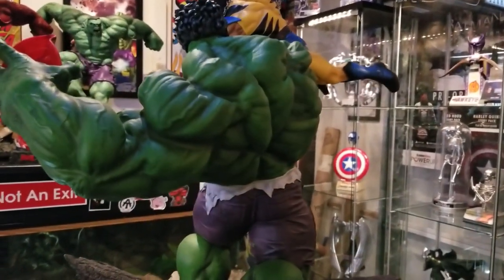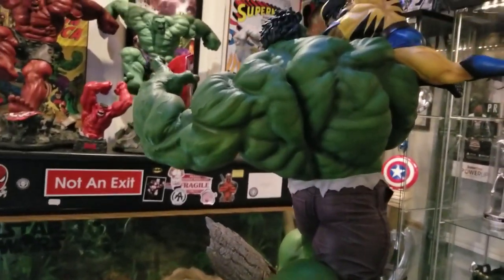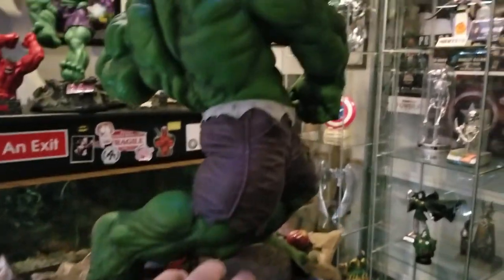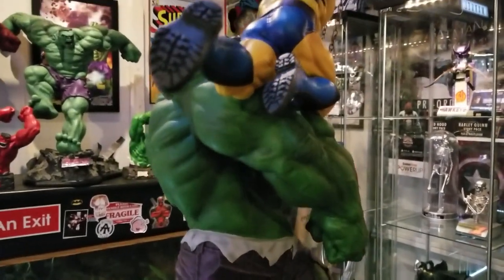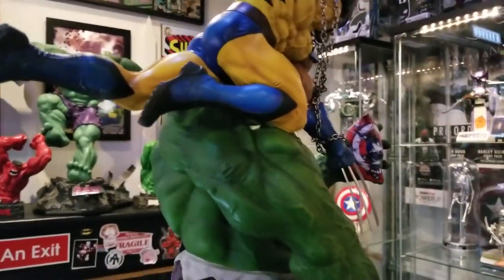Look at the muscles on muscles. I don't even know. These calves are the size of my waist. You know what I mean? And the detail, I mean, on Wolverine, his boots. I swear I need better lighting in here, guys. I am so sorry.